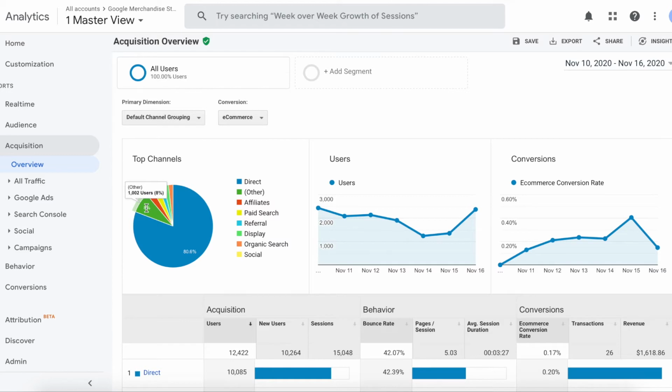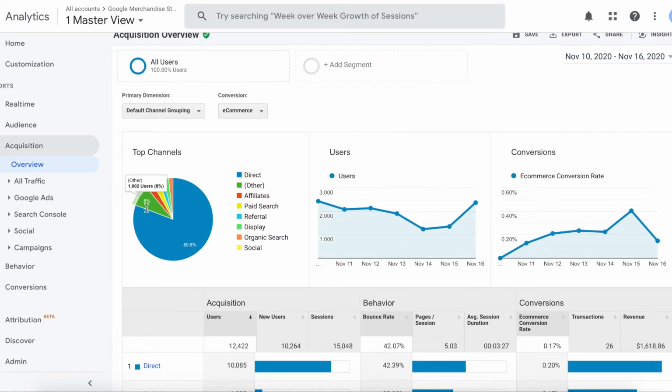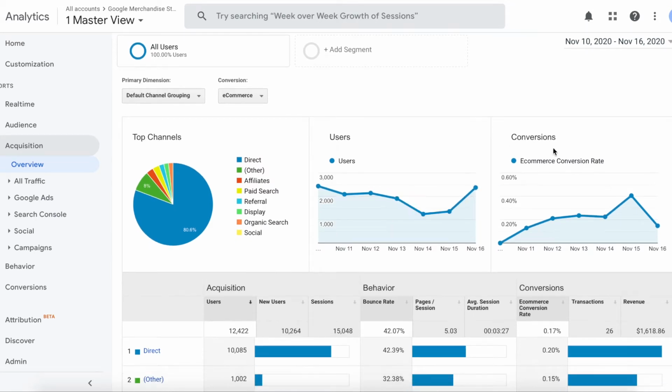If you were running a paid search campaign, you would expect more users to visit your website through that platform after running the campaign. Next, it shows you the total users over the period of time you selected. This helps to visually see when your website is getting more visits or less visits over your selected time. You can also see the conversions you have made over time.